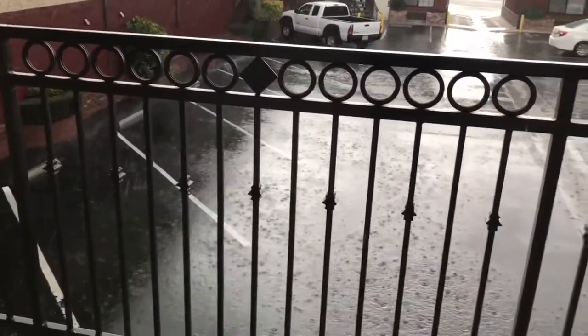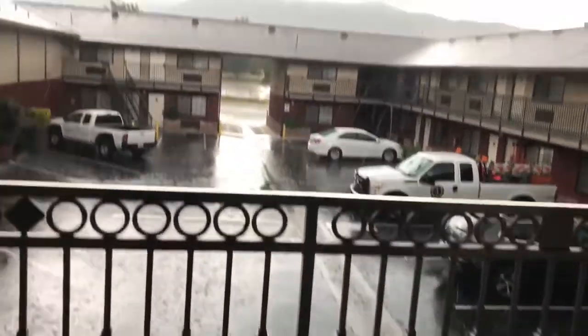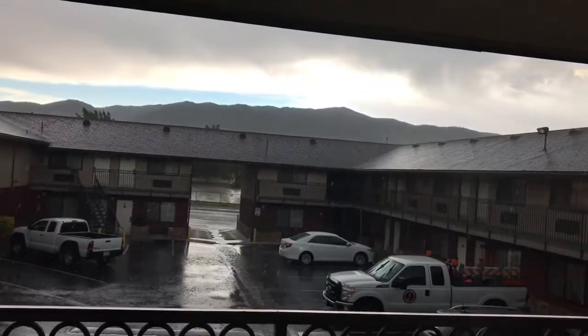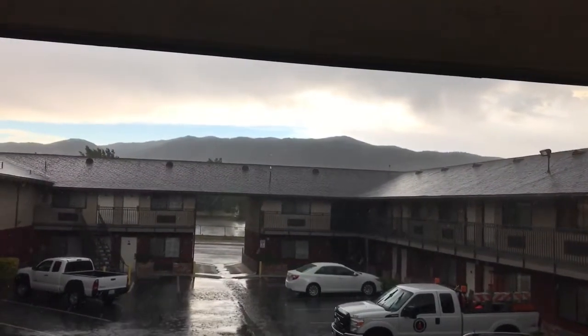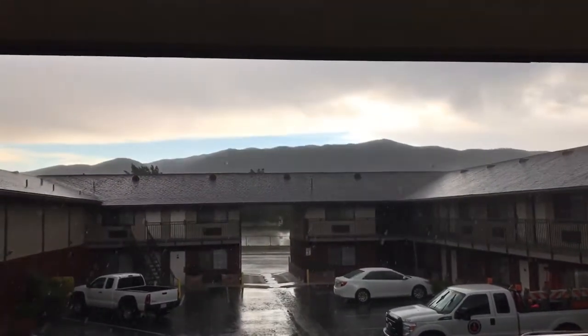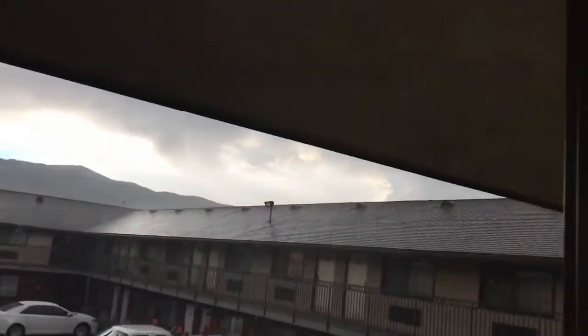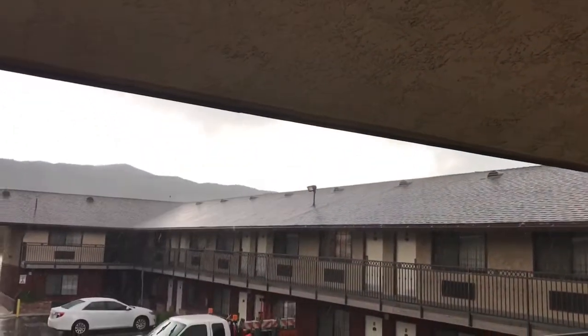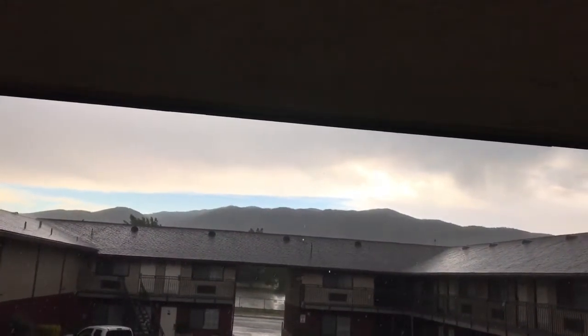Already. A lot of rain. Really tough. Really bad for the people that are out. I don't see any light in that, but I can't really see over the hill. Seems like the clouds over to the right.